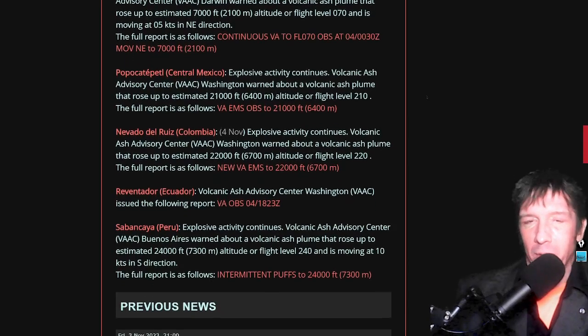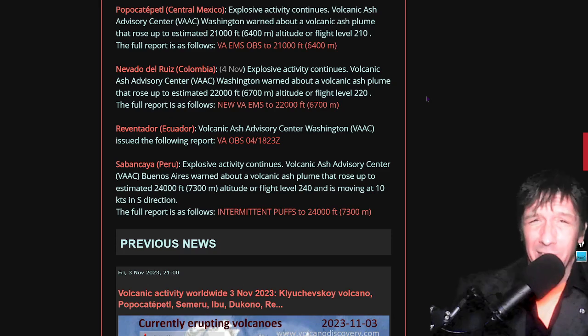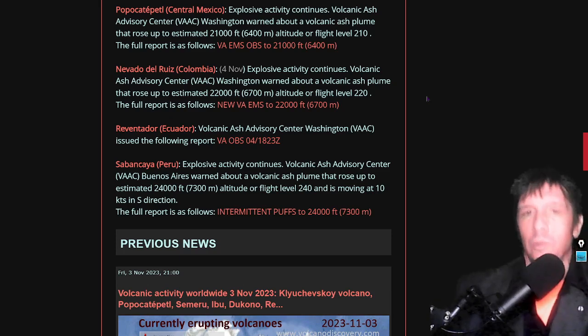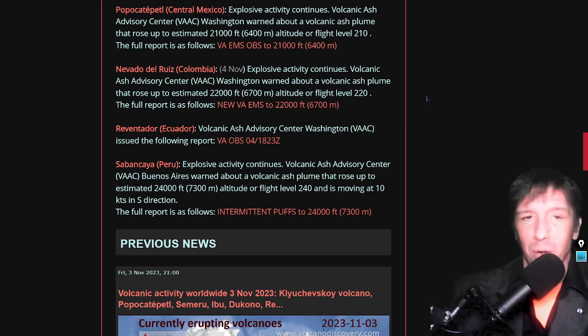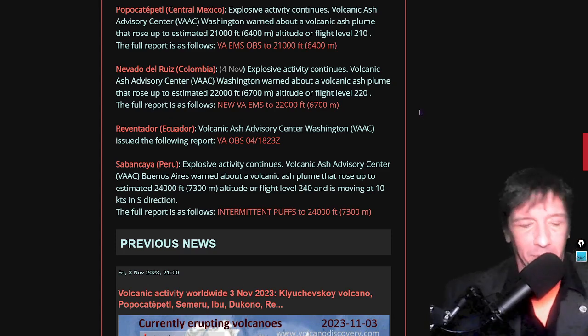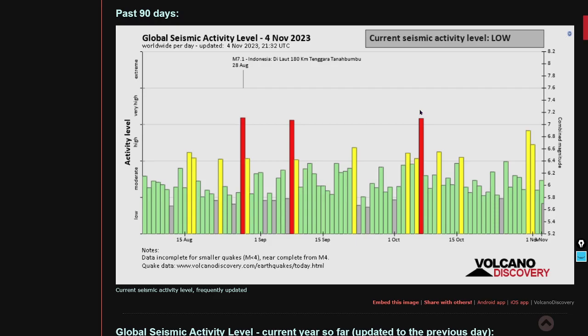Popocatépetl exploding, 21,000-foot ash plume over central Mexico. Nevado de Ruiz exploding, flight level 220. It's a 22,000-foot ash plume. Revenador, volcanic ash observed, no indication of the plume height. However, Sabancaya in Peru, producing a 24,000-foot plume of volcanic ash. Please do not pole vault the caldera.